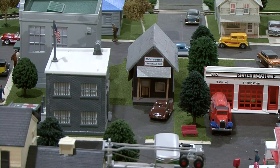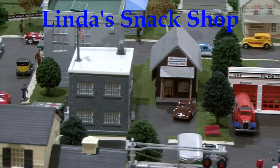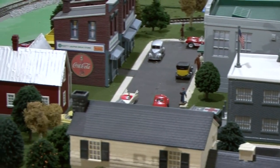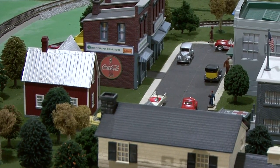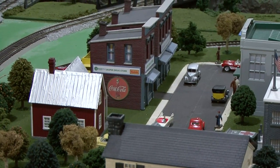Some of the buildings in town and on the layout are named after family. The building in the center is named Linda's Snack Shop after my wife. And on the left, past the police station, is the Jasper Drugstore. And on the far side of that is Schneider Hardware.